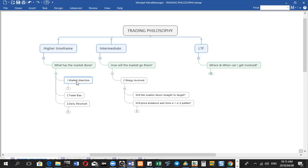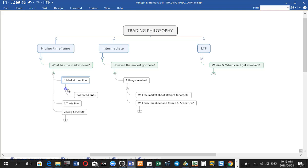In order to help us identify the direction of the market, we can use trend lines. If the trend line is sloping to the upside, then evidently we'll be in an uptrend. If our trend line is channeling to the downside, then of course we're in a downtrend. And if you just have a constant horizontal trend line, then of course we'll be in a sideways market, or consolidation, or a range, as some people like to put it.